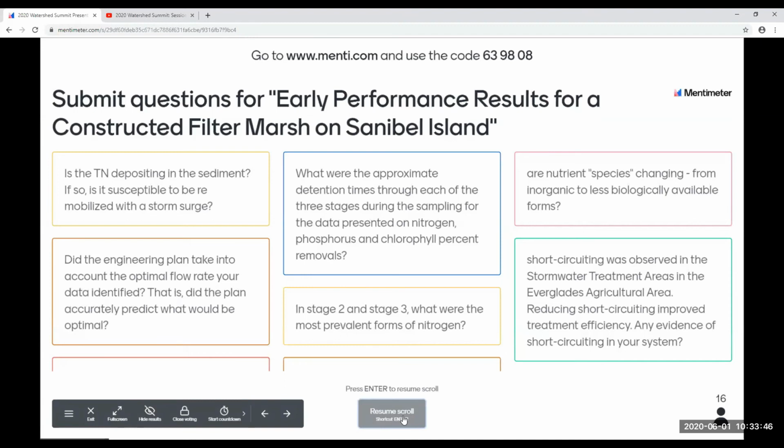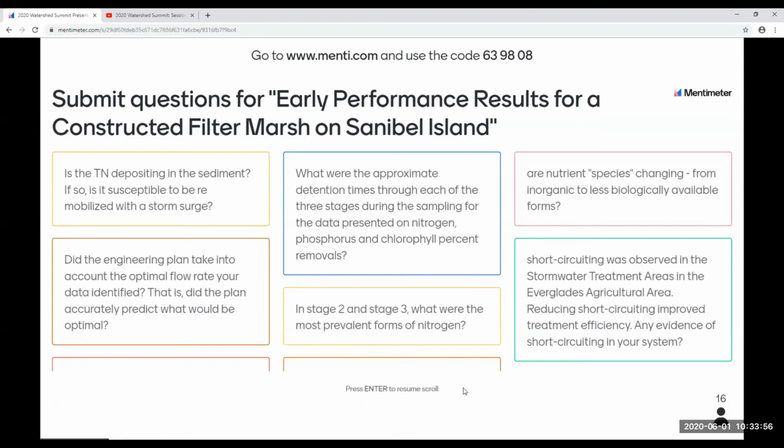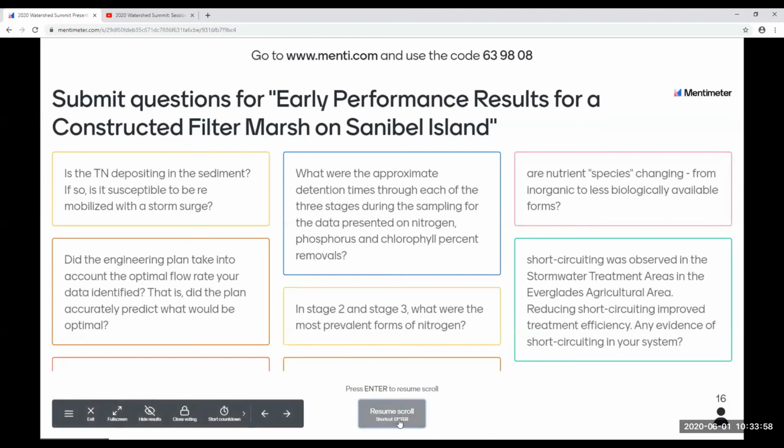There's not that great a chance of short-circuiting in that design, and we do see places in the marsh where elevations in one section are a lot lower on one side of the marsh than the other, so we're not utilizing the entire marsh when we run that really low flow rate, but probably not.